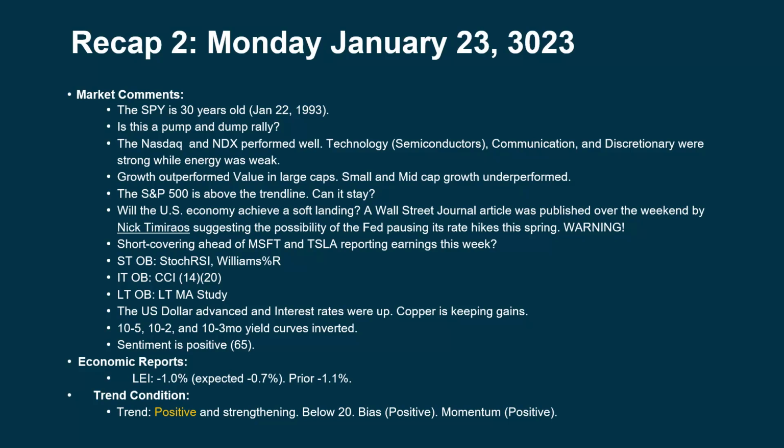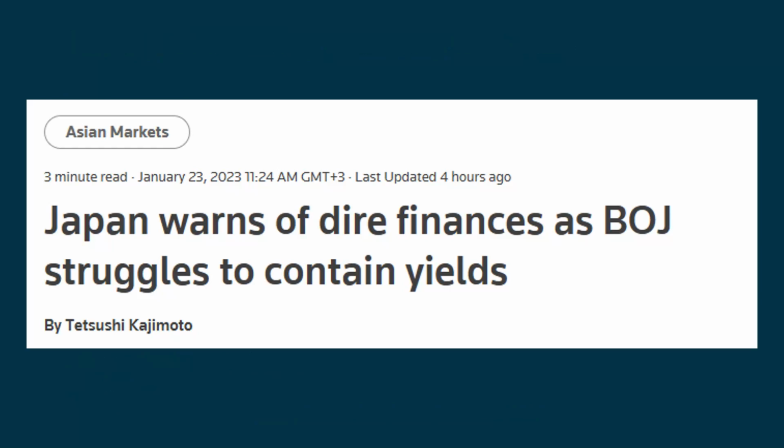Our trend is still positive. The green line's on top, and it's starting to turn back up, so it's going above the moving average, but we're still below 20. The bias I've switched to positive because you had the Friday and the Monday up days, and our momentum I've also switched back to positive. Even though we were negative last week, we're now starting to come into a much more positive phase. This could change at any time, but based on how things look right now, things are turning much more positive.